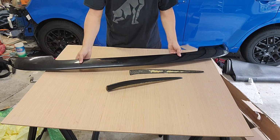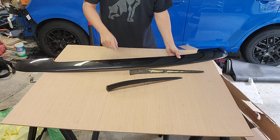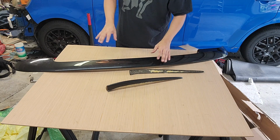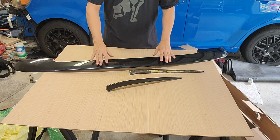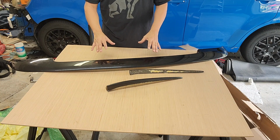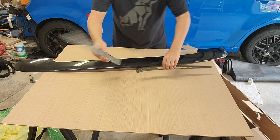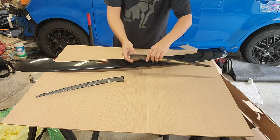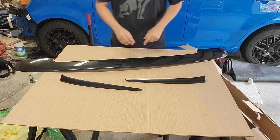This is the Dare to Be Different Gangster 3-piece mid-wing to go on the second gen. These are very rare to find. They're discontinued. They've been discontinued for years. If you ever find one of these, grab it. It's probably going to cost you a good penny, but that's only because it is rare to find. So again, you have the 3-piece. This goes on the back of the hatch, and then this goes on the sides, on the back quarter panels.